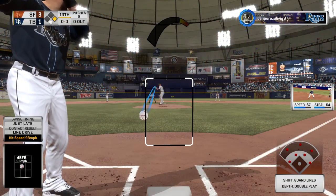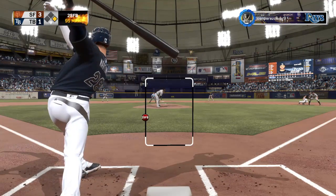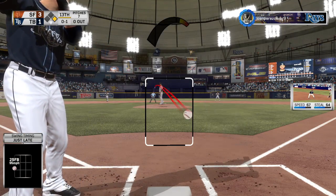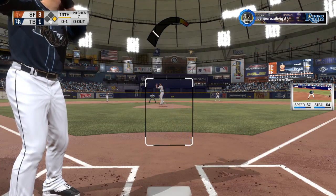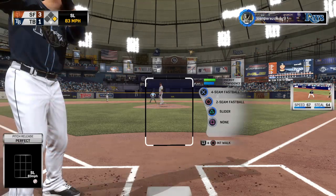So digging in now, J.D. Martinez. He'll look to bounce back after striking out his last time up. And that one swung on and missed 0-1. 0-1 pitch on its way. And that slider's almost in the dirt.